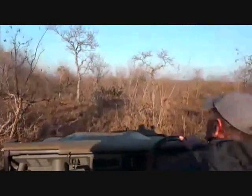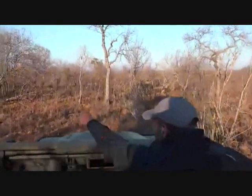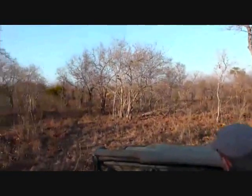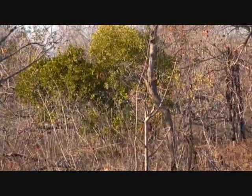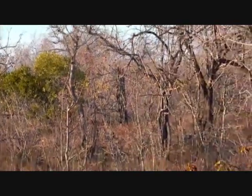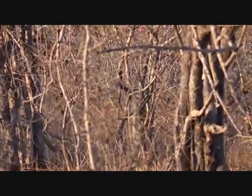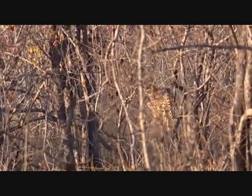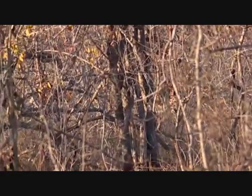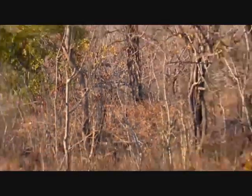Negative. Okay, I think it changed course. They're looking over there. There it is, just to the left of the termite mound. Wonderful. Isn't that great? It's my first Djuma cheetah. Fortunately heading slightly east towards the boundary, but at least we've got a view.